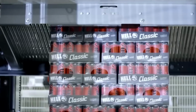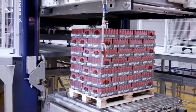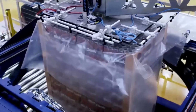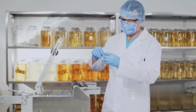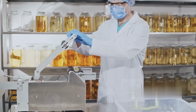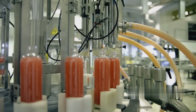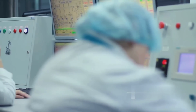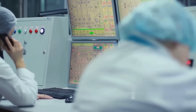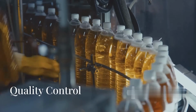Quality control stations throughout the facility continuously sample each ingredient, with technicians in white lab coats performing both automated and manual testing. Digital displays monitor everything from microscopic impurities to chemical composition, ensuring nothing reaches the mixing stage without meeting exact specifications. Once the meticulously tested ingredients pass inspection, they enter an industrial wonderland where engineering precision reigns supreme.